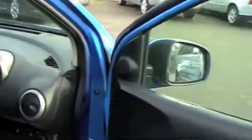If you're out and about and you need extra storage, I'm just going to close that. Underneath the passenger seat, you've got extra storage there as well, which is a great place to hide things. You know, if you're camping, you've got jewellery, watches, that sort of thing, hide it there. Not many people are going to know that you've got any valuables in the car. Just going to show you in the back.